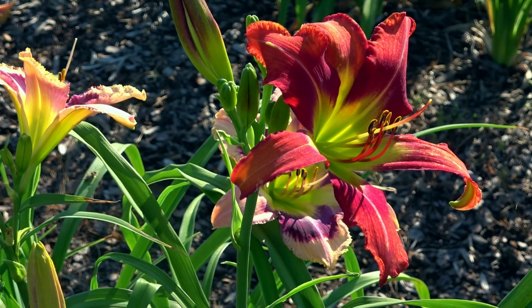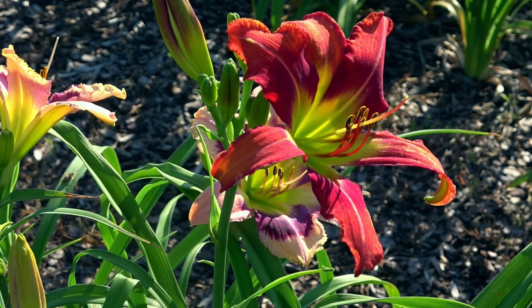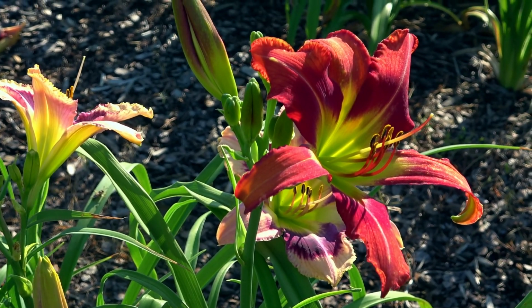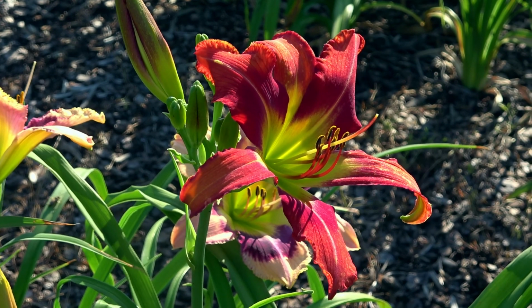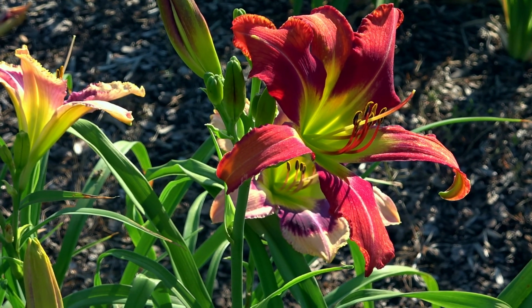Don't you like the contrast of these oranges, and then tucked away behind it is like a cream purple? I've got a lot of variety this year. There's a lot of variety in the garden, in the seedling patch.